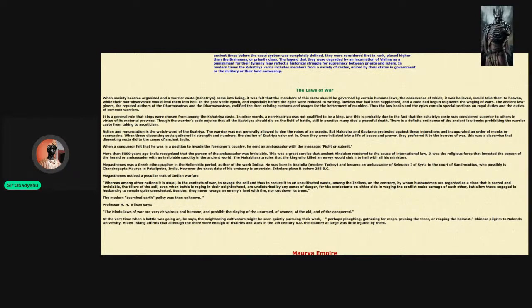Megasthenes was a Greek ethnographer in the Hellenistic period, author of the work Indica. He was born in Anatolia, modern Turkey, and became the ambassador of Seleucus I of Syria to the court of Sandrocottus, who was possibly Chandragupta Maurya, at Pataliputra, India. However, the exact date of his embassy is uncertain.